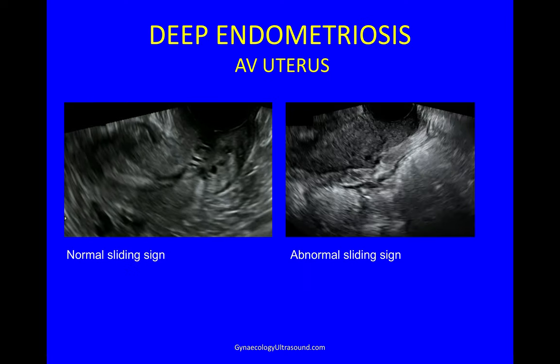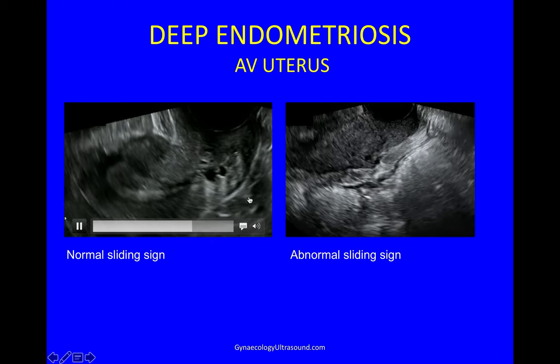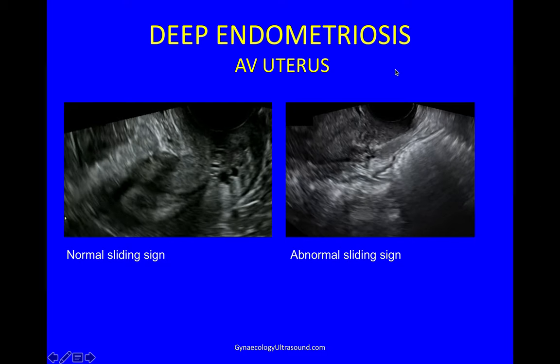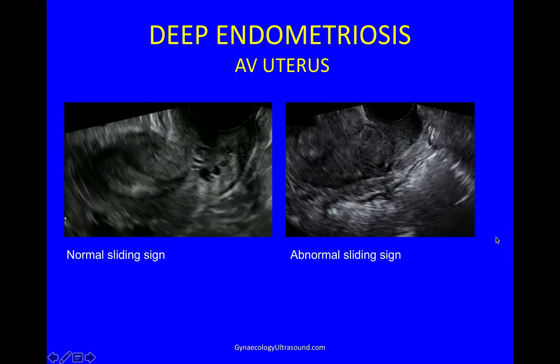This again is the normal sliding sign. You can see lovely free mobility behind the cervix, with the uterus going one way and the bowel the other. And then here you can see this is an abnormal sliding sign. As I'm pressing very gently in the anterior fornix, this moves, but it all moves together. So the bowel and the uterus all move together.